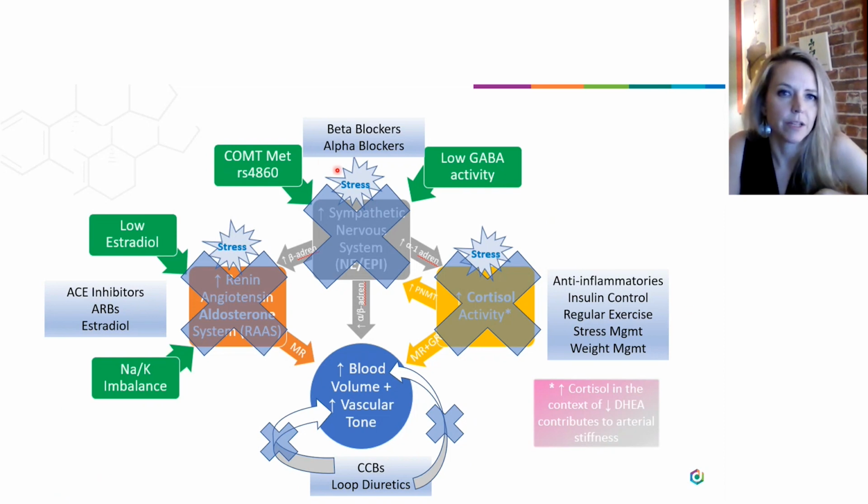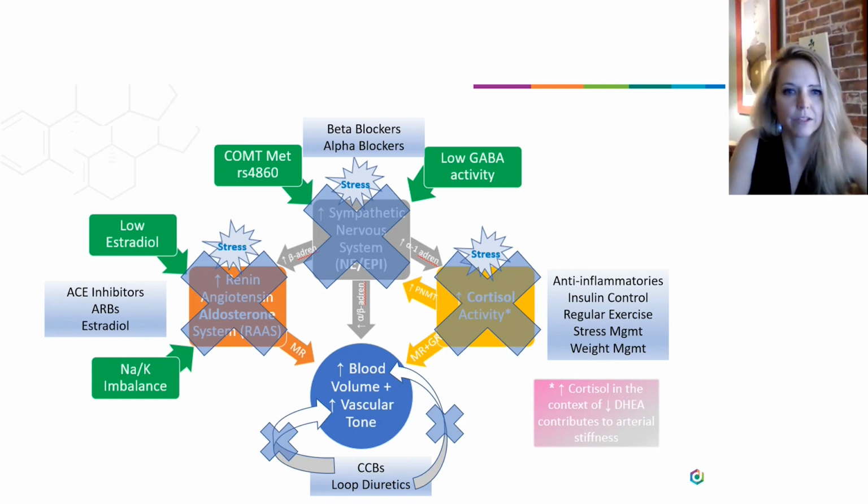Beta blockers work up here to decrease your sympathetic tone. And of course, all of the lifestyle modification supports, stress controls, insulin controls, inflammation controls are all going to decrease your cortisol activity. Now, loop diuretics and calcium channel blockers act a little bit more directly, so they're not working through any of these top three systems. They're really working on lowering blood pressure.